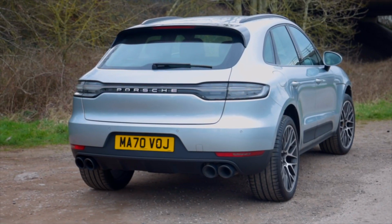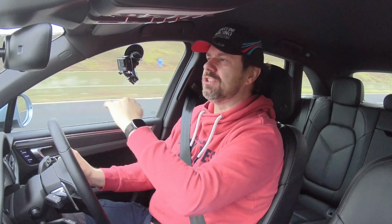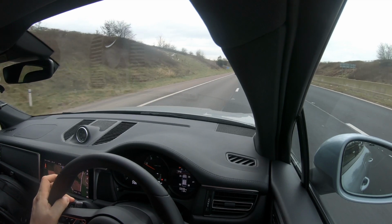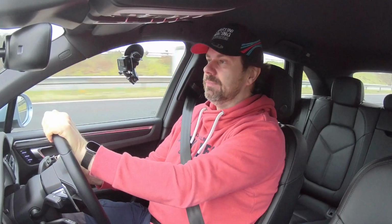I just think it's such a capable car with this engine, and the noise issue is not here. So if you were thinking about buying a Macan, and you dismissed this version because it's got that engine in it, then don't drive one, because I think you'll be surprised, like I am, pleasantly.